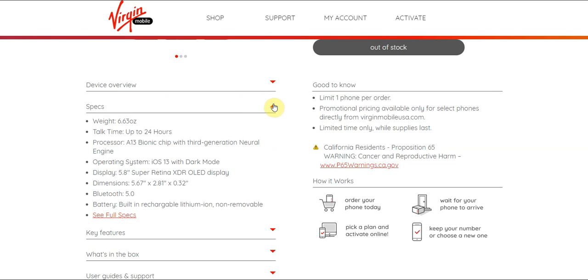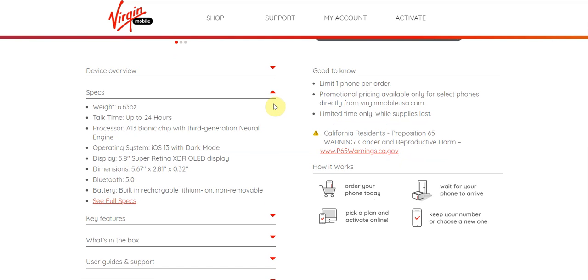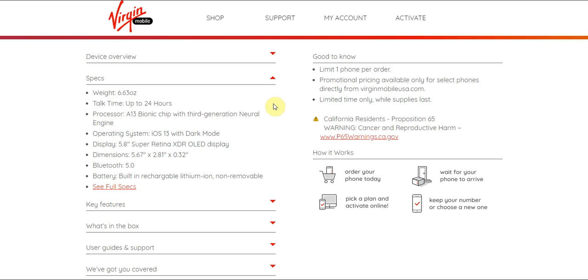Specs. The iPhone 11 Pro weighs 6.63 ounces, with 25 hours of talk time, the A13 Bionic with 3rd generation Neural Engine, iOS 13 of course, and a 5.8-inch Super Retina XDR OLED display. It measures 5.67 inches in height, 2.81 inches in width, and 0.32 inches in depth, with Bluetooth 5.0. You have a built-in battery in there.